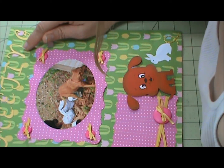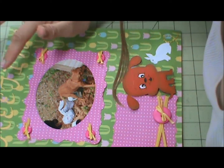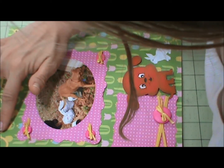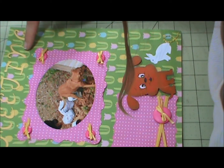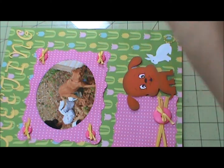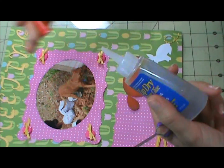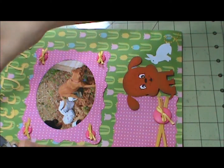Get moved over. But that should be good. I think that has to be shifted down just a little bit. Alright. Stay. Okay, now let me glue everything down. No, stay right there.